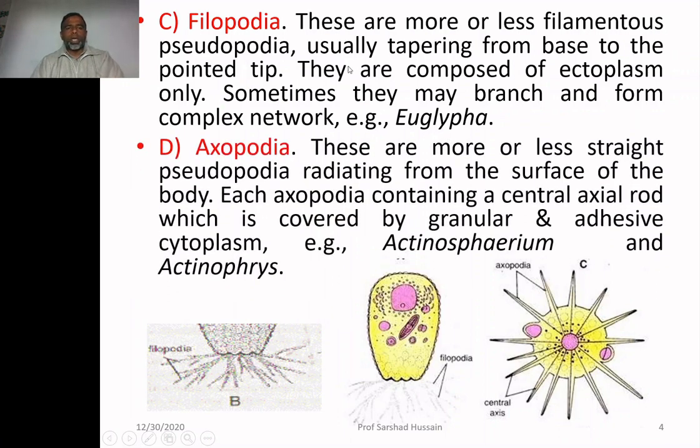Then you have the fourth type of pseudopodia, the axopodia. You can see these are the axopodia. They are more or less straight pseudopodia radiating from the surface of the body. If you look at them like the radii of a circle, they are radiating out, and all these are straight. Each axopodium contains a central axis. You can see this one is the central axis of each axopodium.